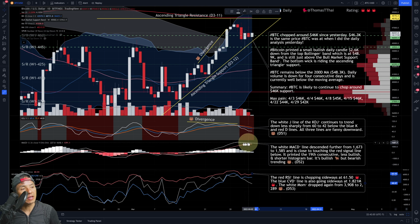MACD: the white MACD line is on top of the red signal line, and it's flattening out, and the two look like they're going to touch soon. And this top of the MACD line right here, if you notice, is the highest in this time frame, which is since January 29th. So since January 29th, it's the top of the range right here.